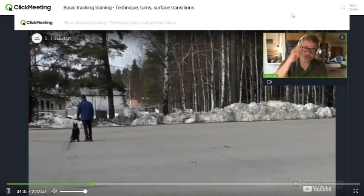Because if the dog is just running around, it will find very few articles and have very few rewards, compared to if it actually tries to stay in the contaminated area and find the small articles and be rewarded for it. So we want the dog to understand that the quickest way to get to the articles and the possibility to be reinforced is to stay in the contaminated area that is the track.